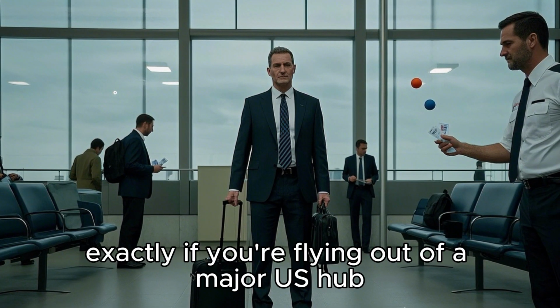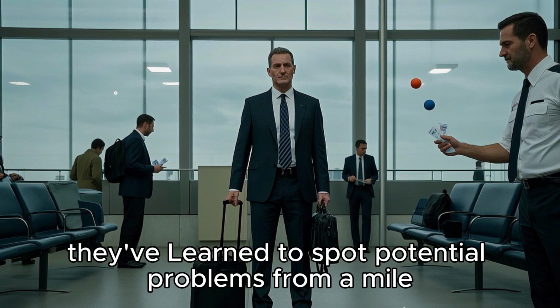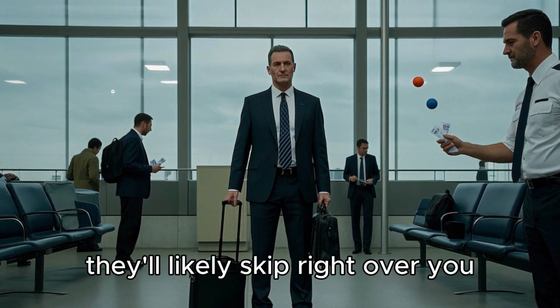Exactly. If you're flying out of a major U.S. hub, think JFK, LAX, Atlanta, or Chicago, gate agents have seen it all. They've learned to spot potential problems from a mile away. But here's the good news. If you look composed, efficient, and tidy, they'll likely skip right over you.